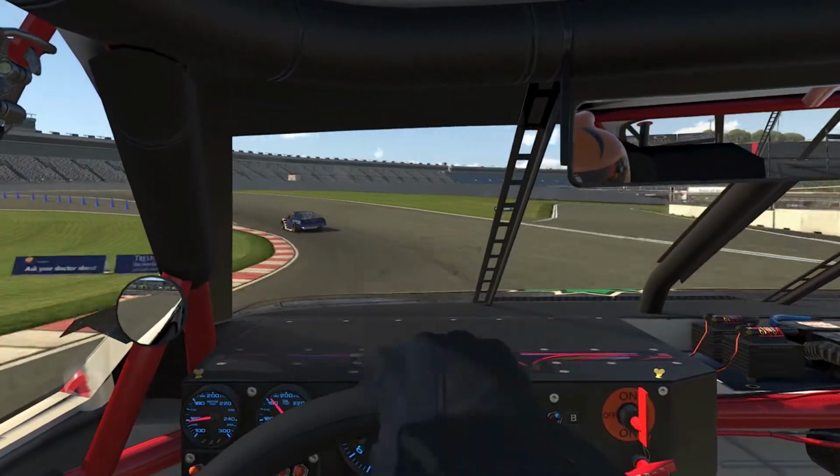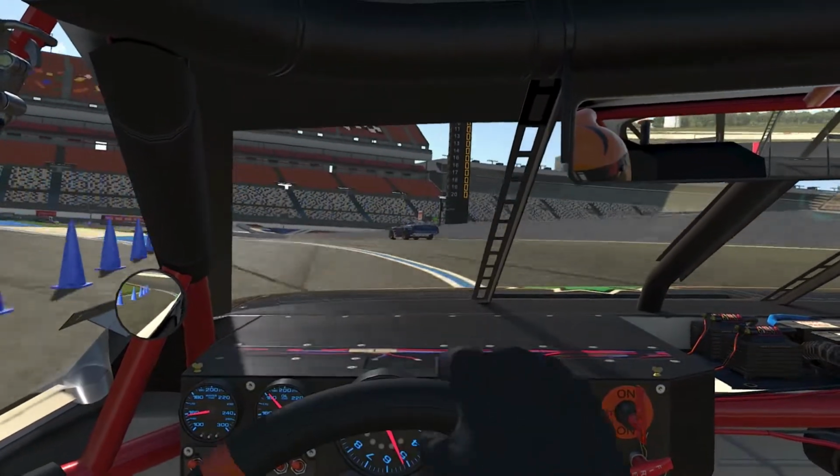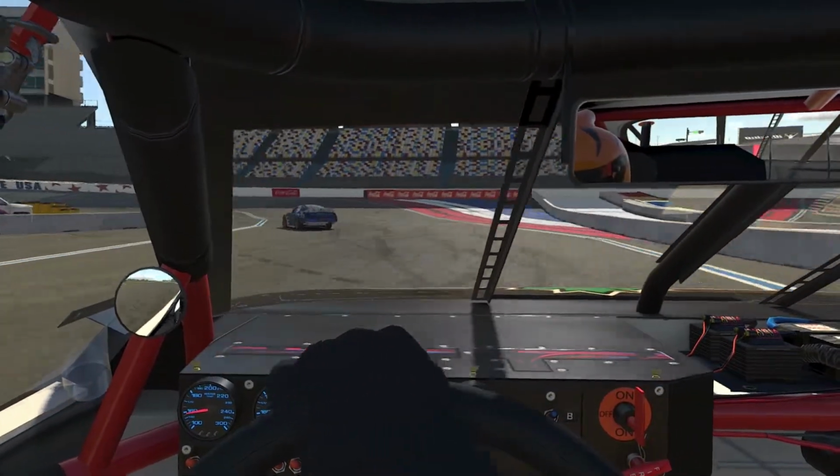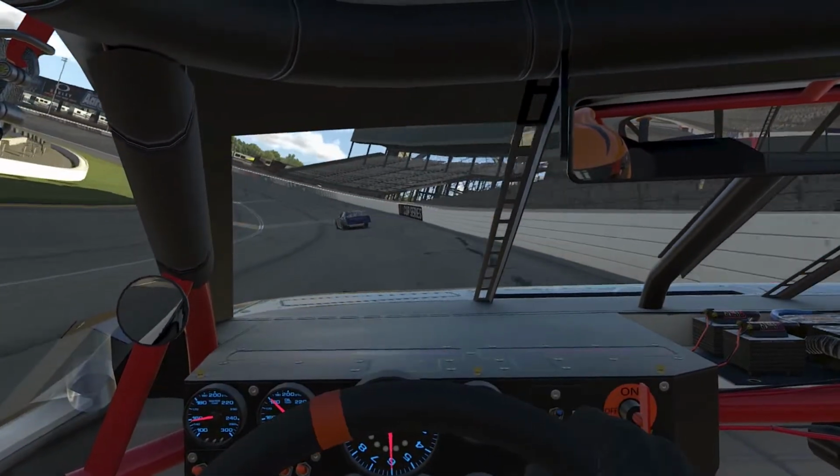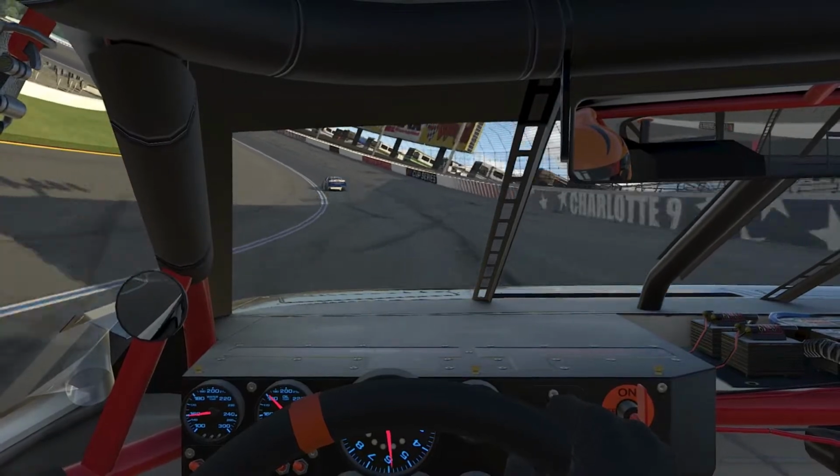I struggle with this set of corners here, but the key is the exit. You've got to be able to get a good exit onto this oval portion of the track so you can open up the throttle and make some time.